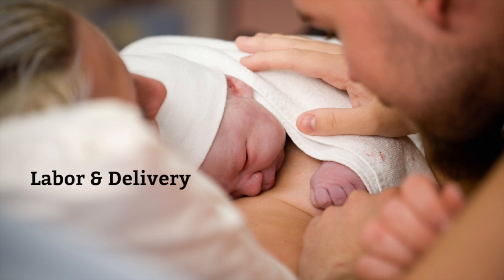Okay, for labor, let's get the party started, shall we? First off, I just have to say, be sure you're drinking your red raspberry leaf tea. Most midwives recommend starting this around the 2nd trimester, and I really didn't with my first pregnancy, but with my second pregnancy, I was religious about drinking it every single day. And wow, was my labor so much better. I went from a 27-hour birth to a 3-hour birth, and the second birth wasn't even painful. It was crazy. So drink your red raspberry leaf tea. That will help you a lot.